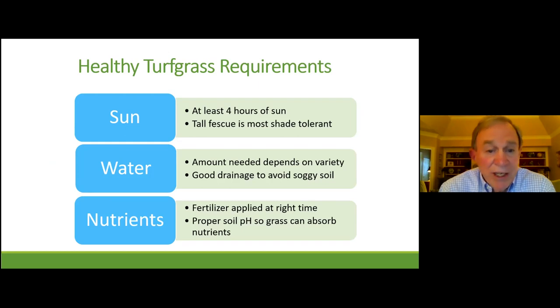All grass needs water, but the amount of water really depends upon the variety. You also need good drainage because grasses don't like soggy, wet, damp soil. And finally, all grass needs nutrients.